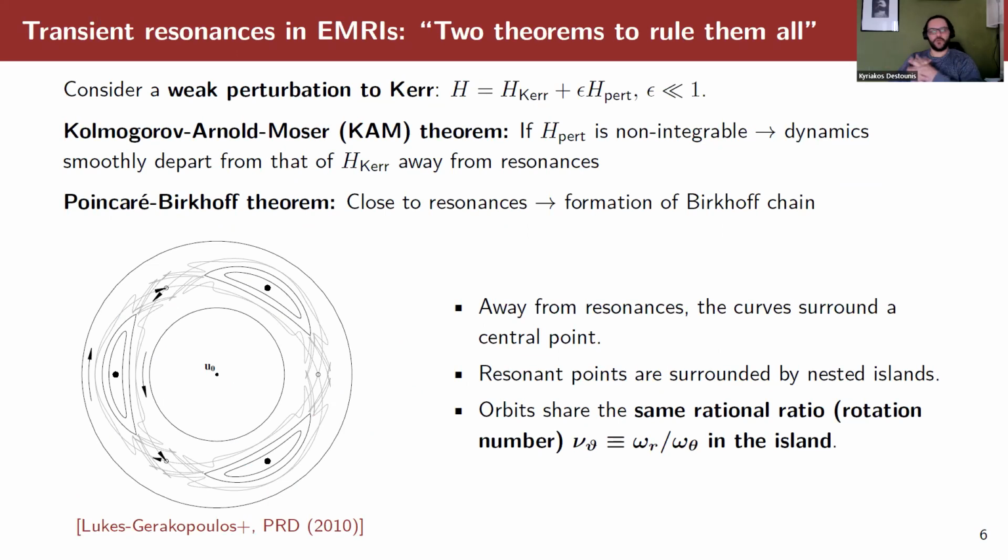Okay, now let's talk about resonances, because this is going to be one of the parts of the talk here. Resonances are just periodic orbits, really simple. And in extreme mass ratio inspirals, we expect to see and experience a lot of transient resonances, in contrast to what happens in the LIGO band in equal mass binaries, because they evolve so fast that they cross through these resonances extremely fast that we don't even see them. So resonances, as I said, will exist in EMRIs, and they may ruin or at least affect parameter estimation by some percentage.